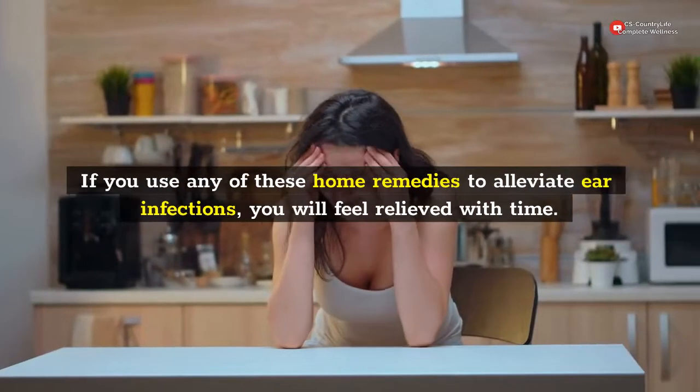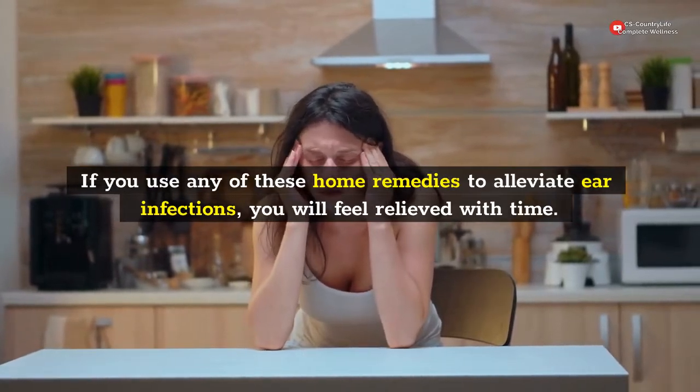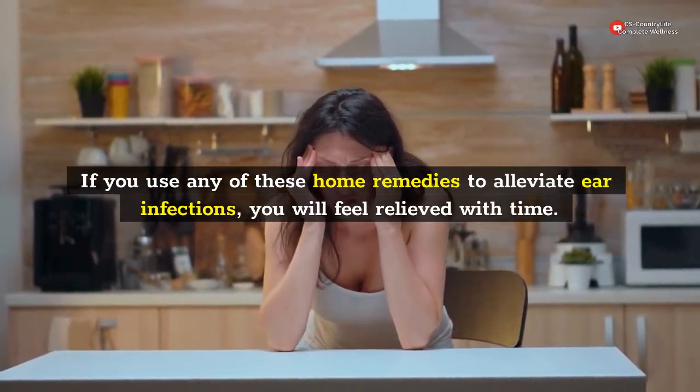If you use any of these home remedies to alleviate ear infections, you will feel relieved with time.